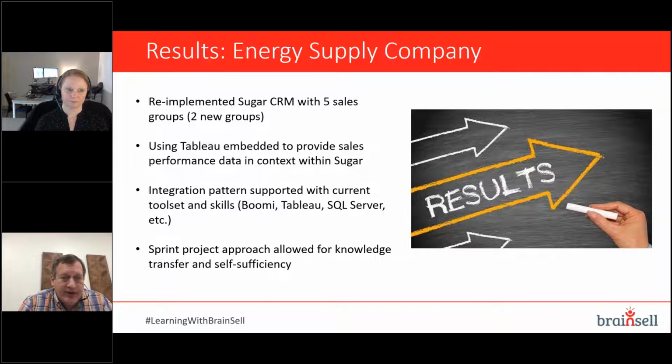So in their case, the results had some similarity, but essentially they were able to re-implement Sugar CRM with the 5 sales groups, 2 of which I mentioned were new. They've been using, and we're having good success now with using Tableau embedded to provide that sales performance data in context within Sugar. And the same thing can be done with Power BI, it can be done with Qlik, it can be done with a lot of the different BI tools if you've made an investment in that.